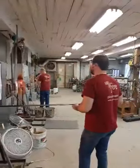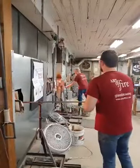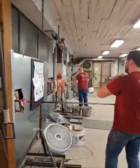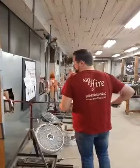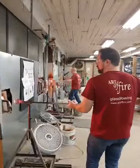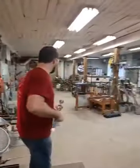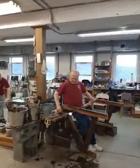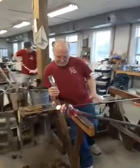Foster's again going to gather a couple times to pick up his stem. Whoa. I'm not sure if it's Nancy or whom, but somebody has a comment, watching while donating blood. That's a worthy cause. We applaud that.